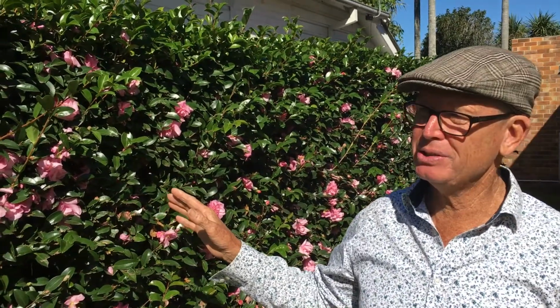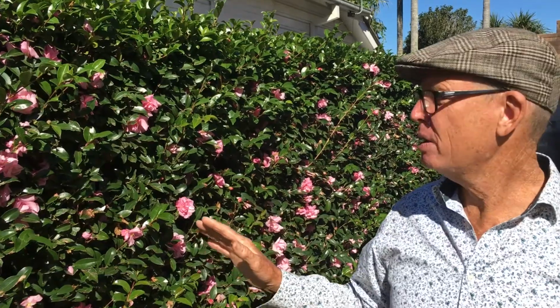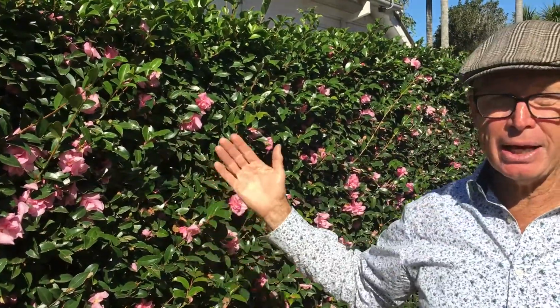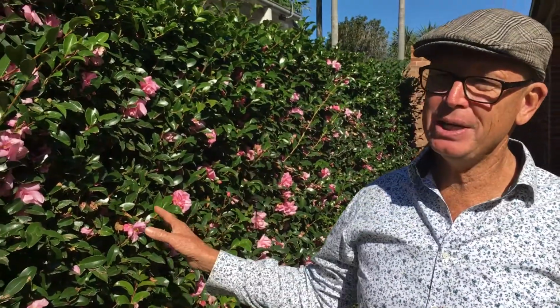Camellia sasanquas, in the olden days, they were always used for hedges. And look how good they can look, and you can see why. Camellia sasanquas flower all through autumn and into winter. They're fast growing, with beautiful glossy green foliage. You can trim that at any width or at any height. They can grow 5-6 metres high if you're young enough to see that happen. But it's a brilliant hedge.